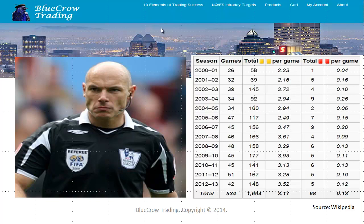So that if you were the Howard Webb of your trading performance, you would be able to achieve a fairly low number of yellow cards and red cards in the trading sessions that you have per day, and then accumulated over a period of time.